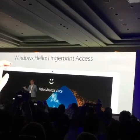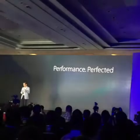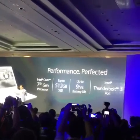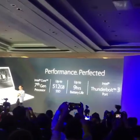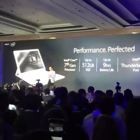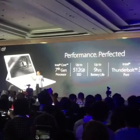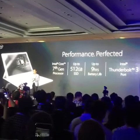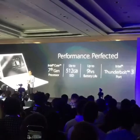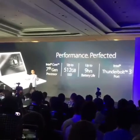And a one-touch access with Windows Hello. It delivers outstanding performance with the 7th generation of Intel Core, far superior to Atom, in combination with 512GB SSD, 40Gbps Thunderbolt 3, and still lasts up to 9 hours. Isn't it incredible? Thank you!